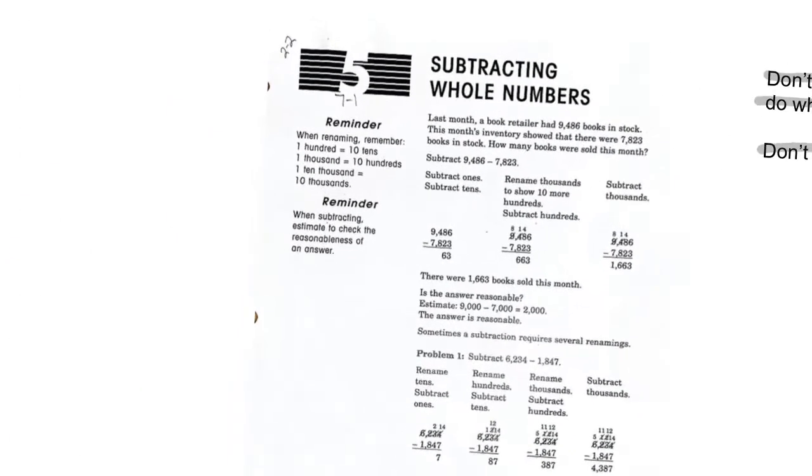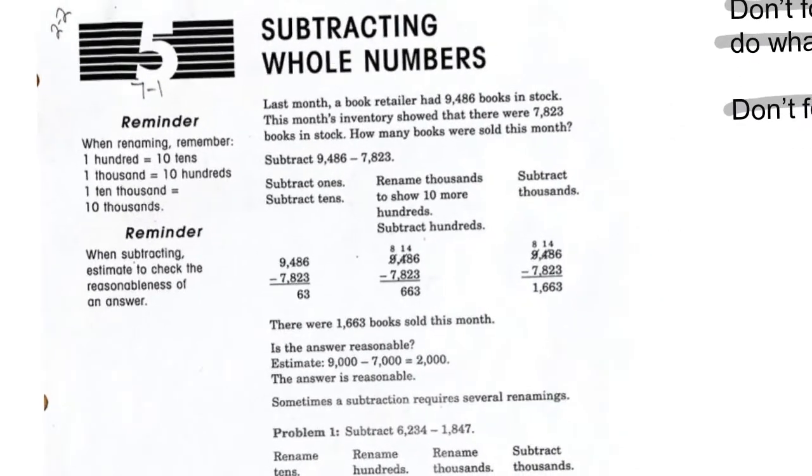Now, this is, as I said, subtracting whole numbers. Remember, when renaming, 100 equals 10 tens, 1,000 equals 10 hundreds, 10,000 equals 10 thousands. Also remember, when subtracting, estimate to check for reasonableness of an answer.